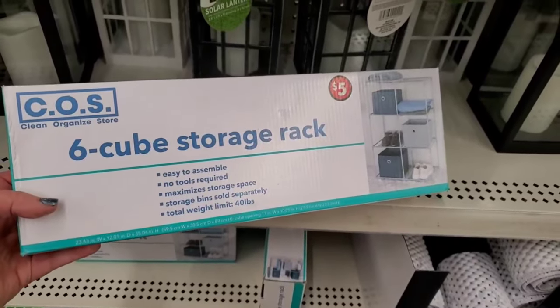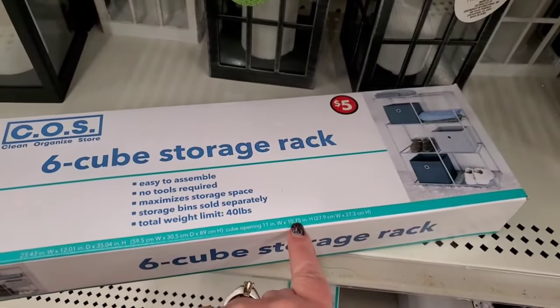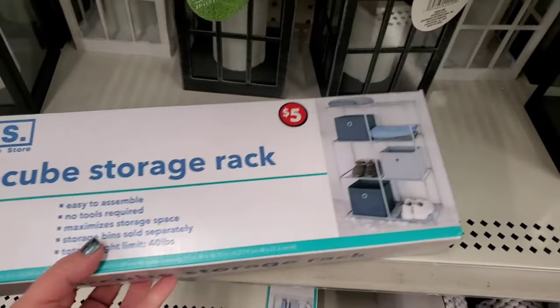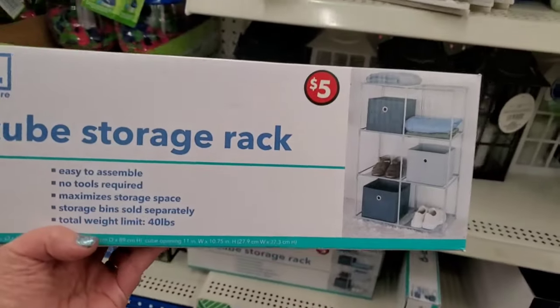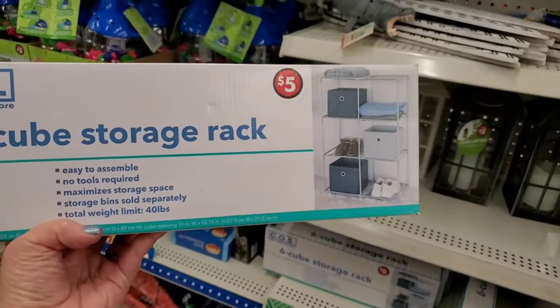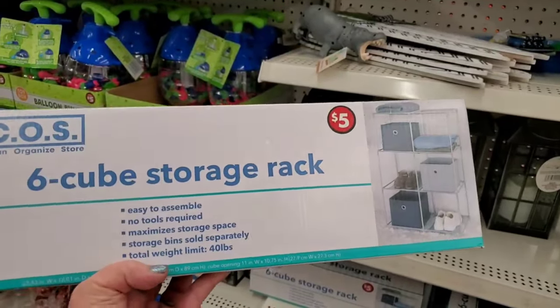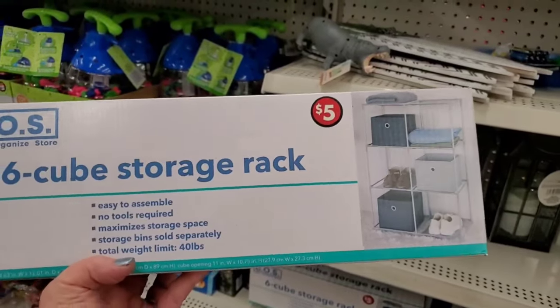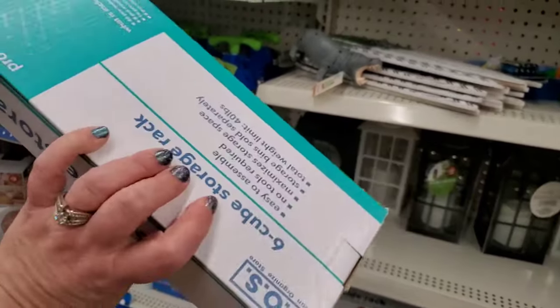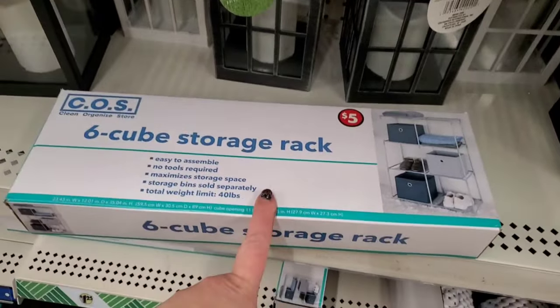I think I'm gonna have to try this. It says that the cube opening is 11 inches by 10.75 inches. So the Dollar Tree cubes will fit in this perfectly. And you can put 6 bins worth of craft supplies or things that you're saving for the holidays or gift giving, or I don't know, but I think that for $5, this seems like a really good storage solution.